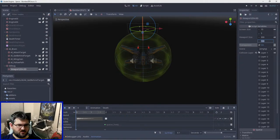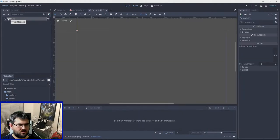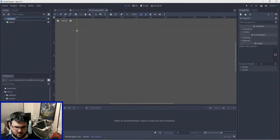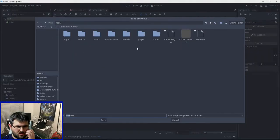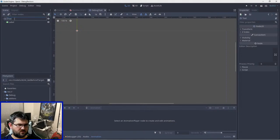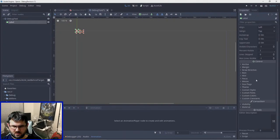Then we're going to add a little scene there. So we're going to add a little debug scene, new scene, that's going to be a 2D scene. That's just going to have a label in there. Boom. Label, no, text, whatever. I really want to just create a folder here, debug. This is going to be debug text. I'm actually going to go rename that properly. Debug text. Hello. I therefore want.